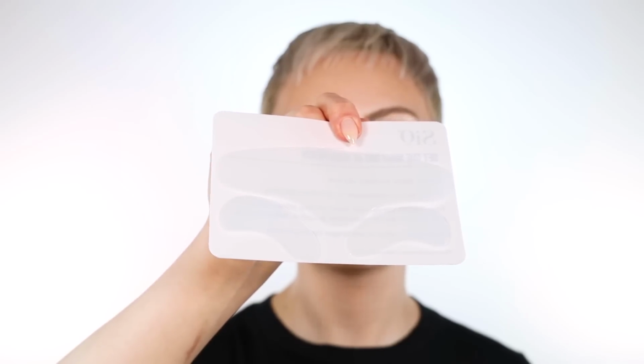CO silicone patches. This is ridiculous. I've talked about this a bunch of times. This is one that I just had packed. It's the forehead one, and I actually have a couple of the eye patches in here too. Stuck them all on there.